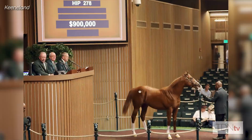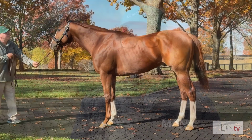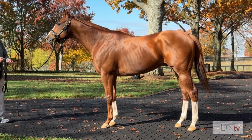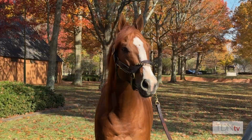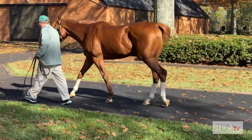Garrett and the team bought him for $900,000 at the September yearling sale. That purchase price alone tells you what a beautiful horse Elite Power is. Conformationally, he's just perfectly put together. Very strong horse, good size, just a shade under 16-1. He's not only got the physical, but he's got the mental aspect to show why he was such a good racehorse, but also why he has all the potential in the world to be a phenomenal stallion.